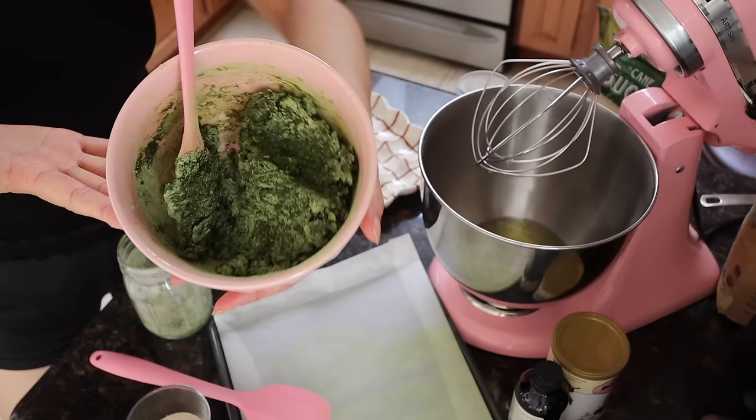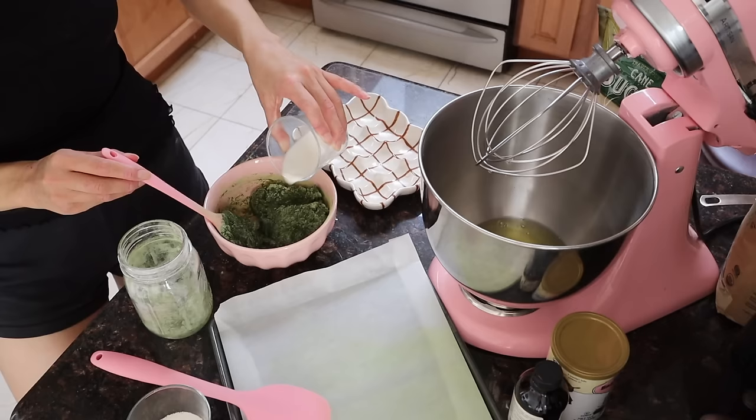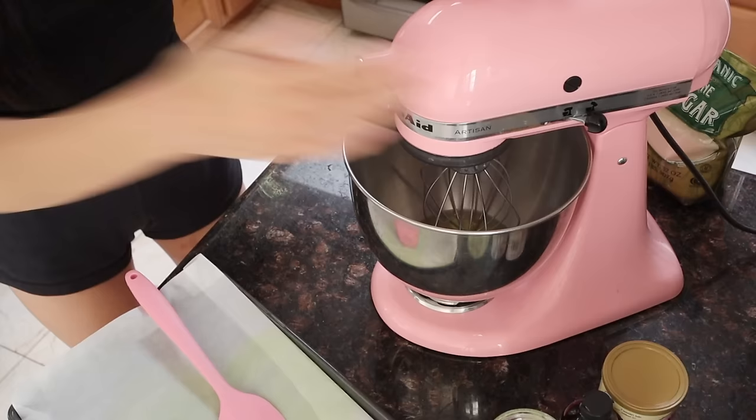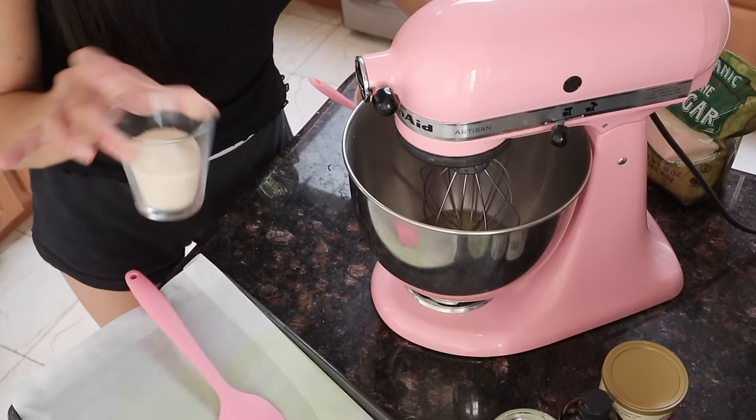Currently looks like this. It looks really thick and hard. Trust the process. I'm going to set it aside and then whisk the egg whites. For the egg whites, you want to whisk it until it's foamy looking and then gradually add in another 1/4 cup of sugar.